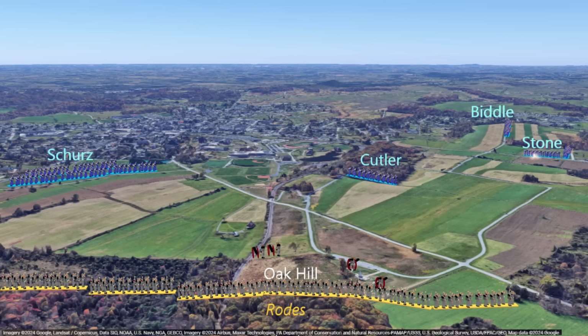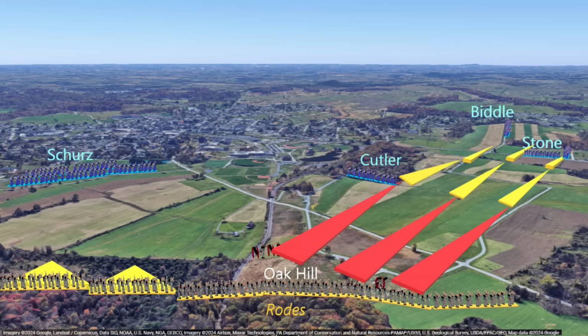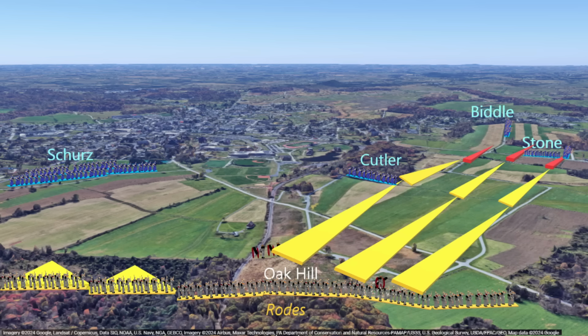Rhodes sees that he has the perfect opportunity. Doubleday's men on McPherson's ridge are already facing Heth, exposing their flank. Rhodes can sweep right down the Union flank on McPherson's ridge. If his left can hold Schurz to a standstill, his right can sweep down McPherson's ridge, driving Doubleday's corps from the field.